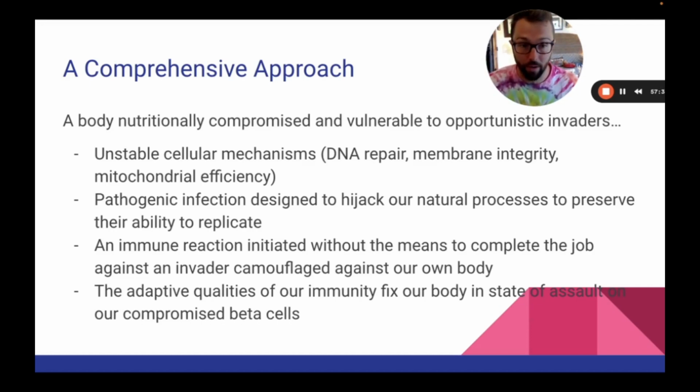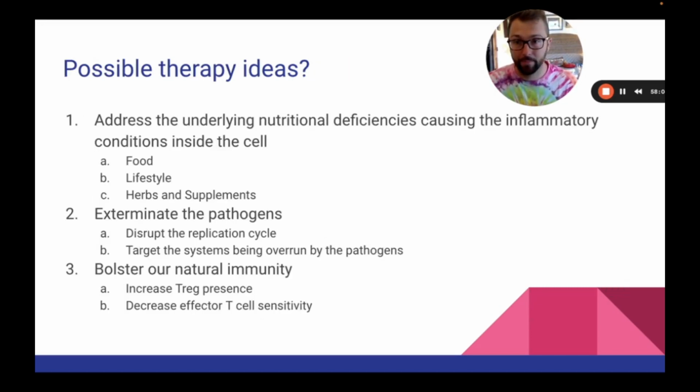So it's acting on the problem, but can't complete the job. It's either because the invader is camouflaged in our body system, so it doesn't really know what it's looking for, and so somehow our adaptive qualities of our immunity are now fixed in this rigid state where everyone is being told, hey, beta cells are trash. Beta cells, you've got to be careful of beta cells. If you see a beta cell, you've got to lock them up. When really they just needed more raw materials. So that's kind of where we're at.